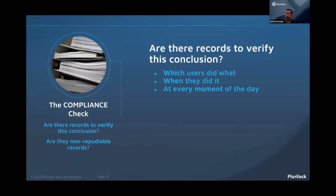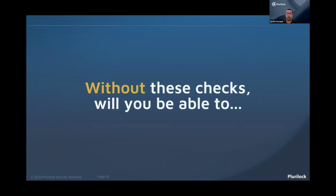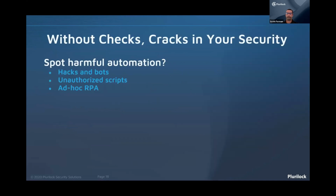So these checks are really asking: can you provide assurance that sensitive work and data and systems are all secure despite the transition to a work from home environment? Without these checks, are you going to be able to detect unauthorized or illicit forms of automation? Things like hacks and unauthorized scripts and ad hoc RPA are all things that organizations need to be concerned with. Are you able to detect unauthorized human users? Things like walking away from the computer or lost or misplaced devices are always a risk. Having other people in a household environment with access to a device that has access to your network is also going to be a concern for organizations.